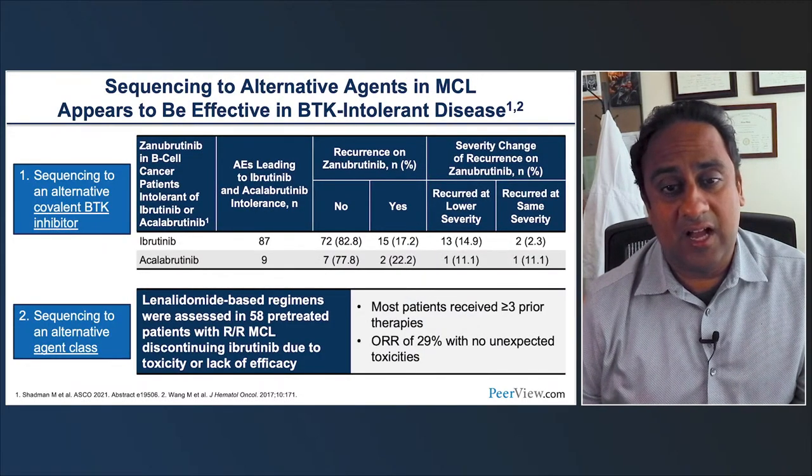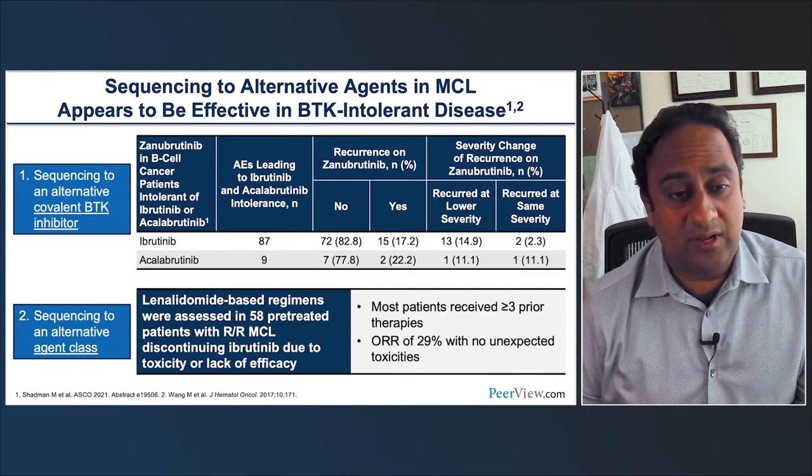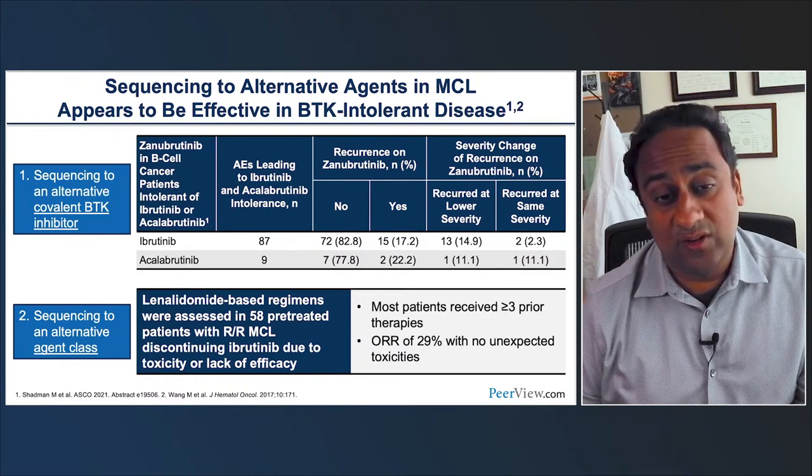So what about sequencing? So it appears to be effective when it's BTK intolerant disease. One thing to know about covalent BTK inhibitors is that in general, we think that if you are resistant to those drugs, whether that be to ibrutinib or acalabrutinib or zanubrutinib, you're going to be resistant in terms of therapeutic efficacy to all of them. However, there is data that you can give an alternative agent in those patients who are intolerant to the BTK inhibitor that they're getting. So this was some data looking at zanubrutinib in patients who had intolerance issues with ibrutinib or acalabrutinib. And they looked at the recurrence rate of that AE. And you can see here that the majority of patients did not have recurrence and what the severity was. And you can see that the majority, when it did reoccur, the severity of the toxicity was less with zanubrutinib.